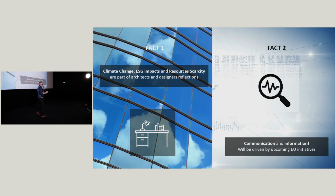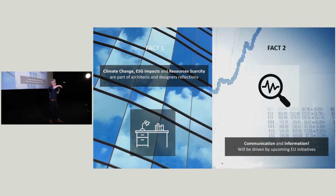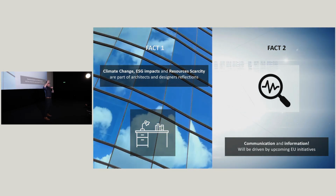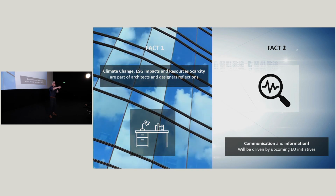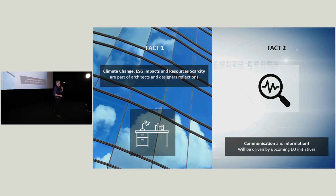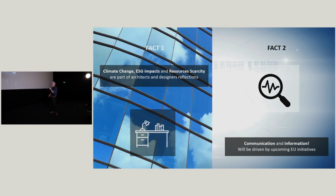The second fact is that because of all those requirements, more information and communication will be required across all the stakeholders. The designers, the material producers, the system providers will need to communicate with the architect and the owners about all those facts, carbon footprint, but many other information. And this is where digital product passport and digital communication will take place.